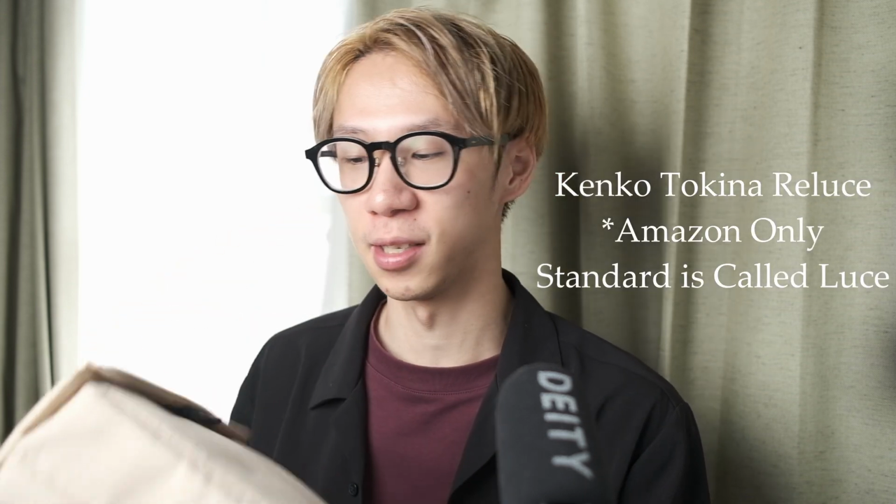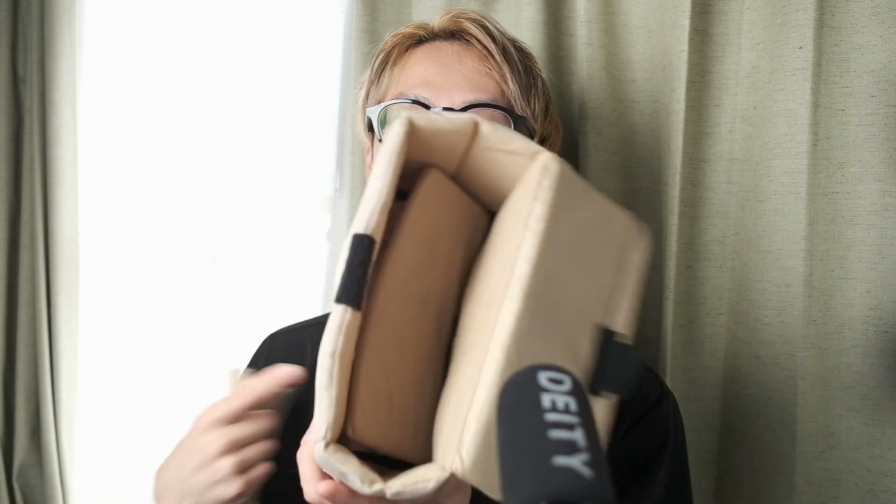This Reluce series from Kenko Tokina comes in three sizes: S, M, and L. I personally got the M size, which is the medium size. The version that I have is a complete rectangular shape, and there's a lid, and it's fully cushioned, highly durable material. This lid pops open, there's a Velcro, and within the cube itself, it comes with one divider, which you can use to separate the compartments within this rectangular space.